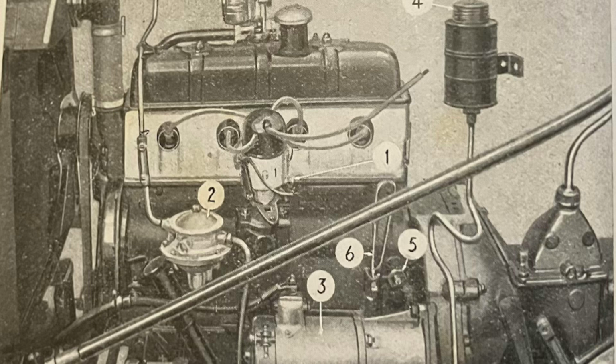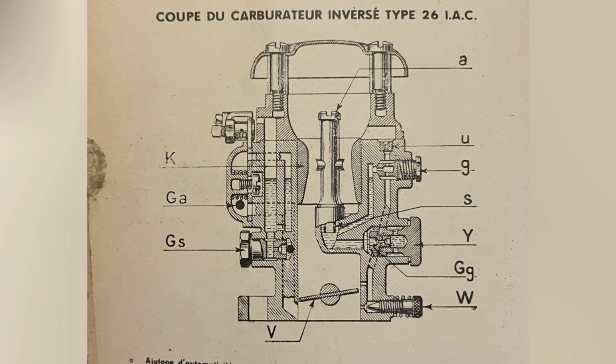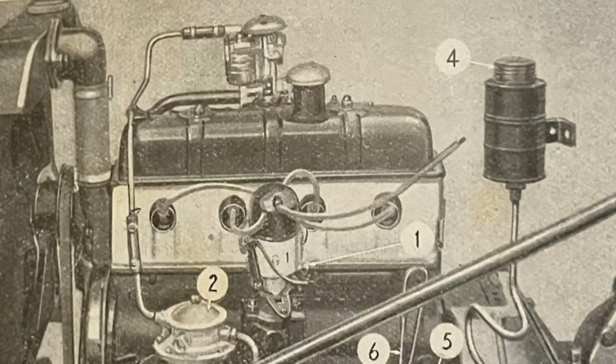The 202 was powered by a 1133cc water-cooled engine, giving a maximum of 22 kilowatts at 4,000 revs, and a top speed of approximately 100 kilometres per hour or 62 miles per hour. Pretty good performance actually for a small low price car of that era. Fuel feed came via overhead valves at a time when most competitors, including the Renault, were still running a side valve power unit.